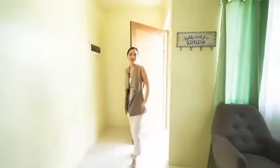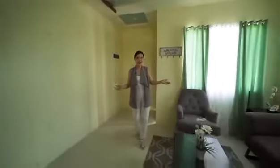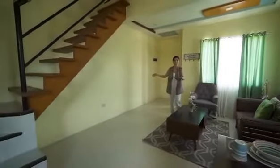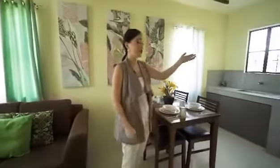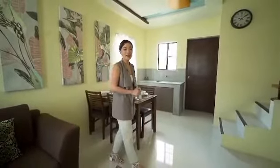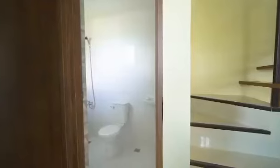So, we are now here inside the house. As you can see, there's ample space, and this side is our living area. And down the staircase, you can see that there's an ample space for you to put in your entertainment rack or your TV rack. On this side is your dining area, just right in front of the kitchen. That door will lead you to your service area that you can utilize as your laundry area or also your dirty kitchen. And another added feature of the ground floor is your toilet and bath.